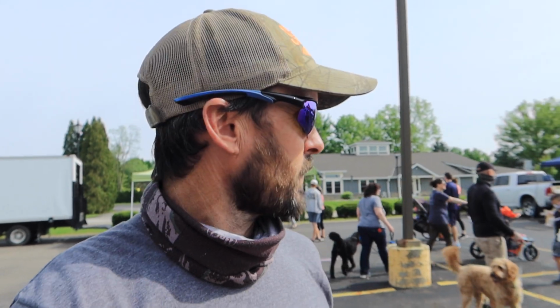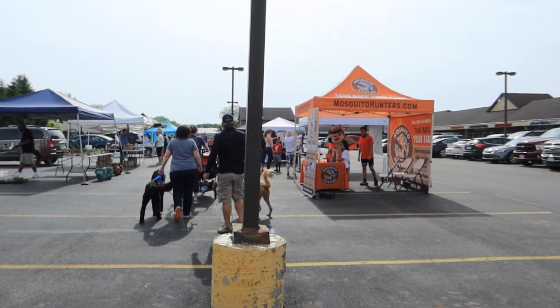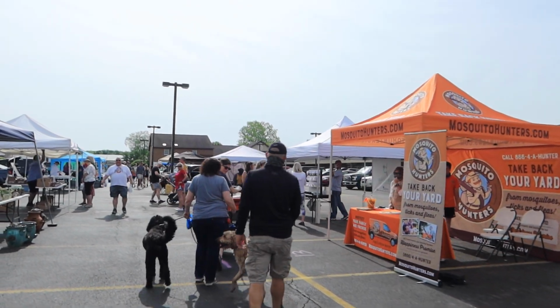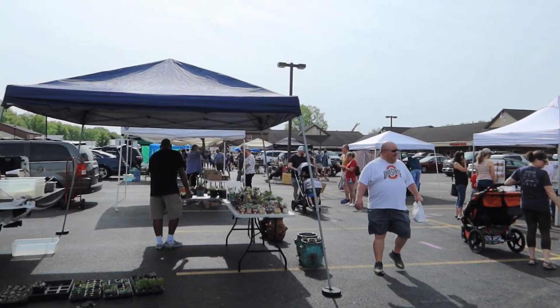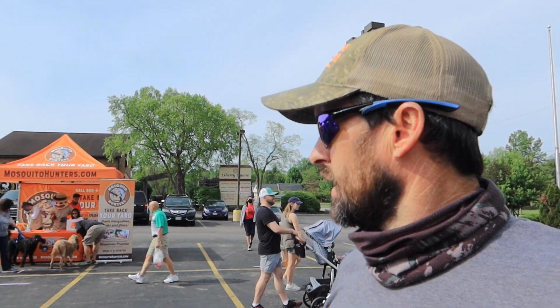But you can see here, I'll give you a little shot of what the market looks like. There are people out and about enjoying the farmers market. This is one of the smaller markets we do. You know, it's not really crowded, but it's good to be back at a regular walk-up style market and not just relying on online ordering alone. So pretty happy with what I'm seeing so far.